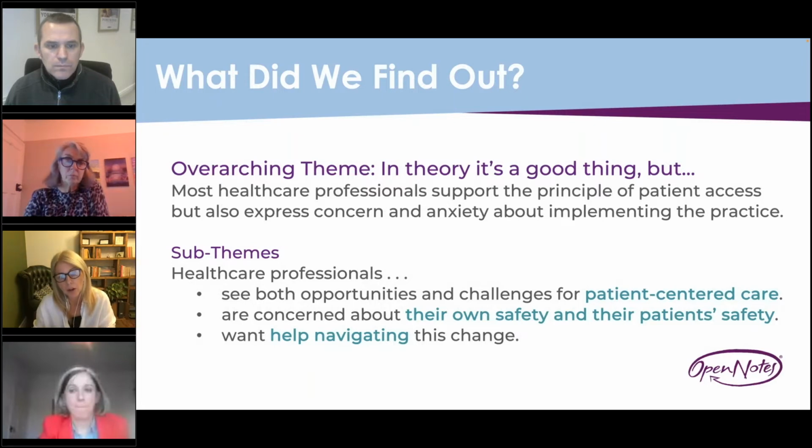Well, the main overarching theme that came out of the research was that staff were very supportive of online record access in theory, but often there was a "but" after they said that. This was an overarching theme that went across all of our research. When applying it to practice, staff had quite mixed feelings, and they identified both challenges and opportunities, which are covered in the remaining three themes of patient-centred care, patient safety, and help with navigating this change. So on the next slide, please.